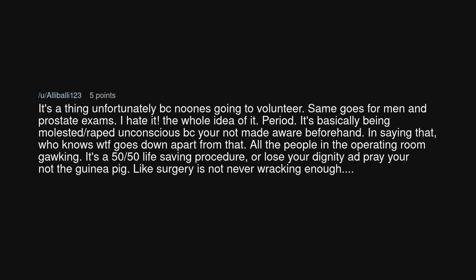You tell your doctor you do not want any medical students in the room during your procedure. It's a thing, unfortunately, because no one's going to volunteer. Same goes for men and prostate exams. I hate it. The whole idea of it. Period. It's basically being molested, raped unconscious, because you're not made aware beforehand.